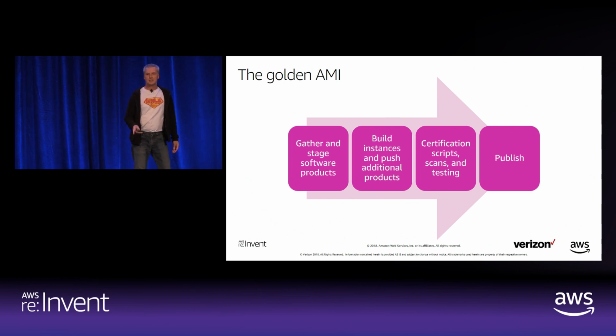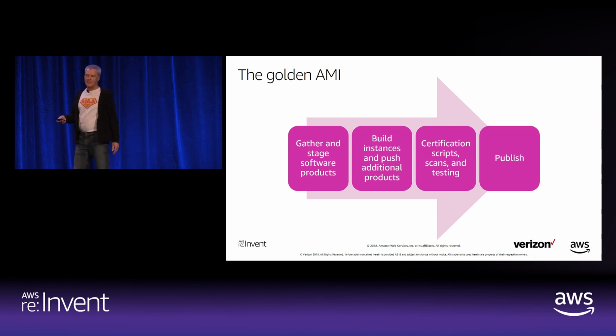Now, an interesting thing to note here is that as part of that process, we include any OS changes, any configuration changes, and any security patches. So what that means is that at that point, we should have a fully patched AMI ready for use.